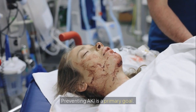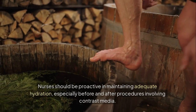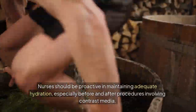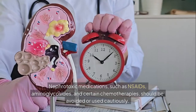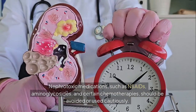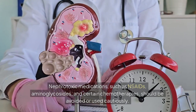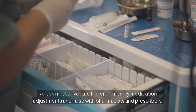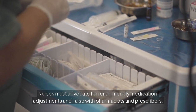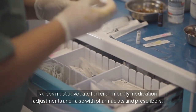Preventing AKI is a primary goal. Nurses should be proactive in maintaining adequate hydration, especially before and after procedures involving contrast media. Nephrotoxic medications, such as NSAIDs, aminoglycosides, and certain chemotherapies, should be avoided or used cautiously. Nurses must advocate for renal-friendly medication adjustments and liaise with pharmacists and prescribers.